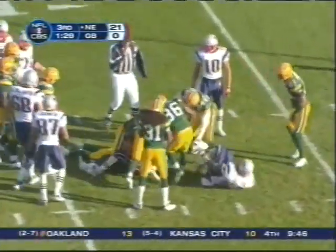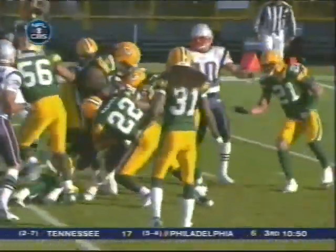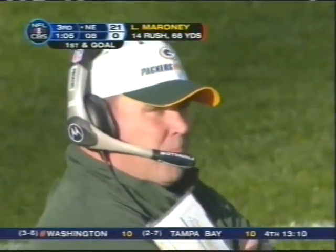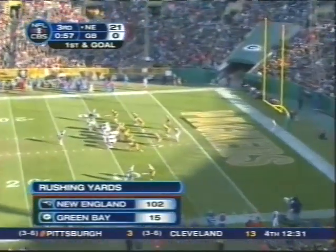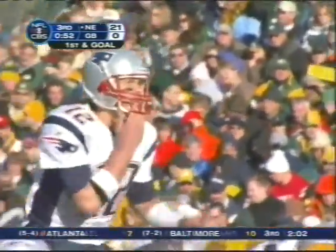Inside the 10. Look at the bully. Lawrence Maroney all the way to the 8-yard line. And again, it's just the Patriots leaning on the Packers, just exerting their will, and it's nothing fancy. It's just physical football. And this Packer defense, which has gotten 0 help from their offense, is just starting to yield yardage in some pretty good chunks. And I don't know that Mike has an answer for this. 15 rushing yards for Green Bay all day. First and goal now, New England from the 8.